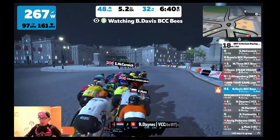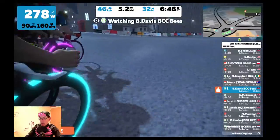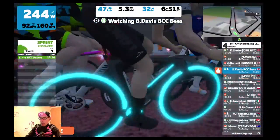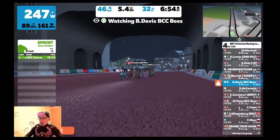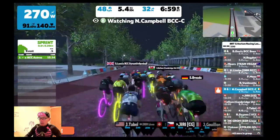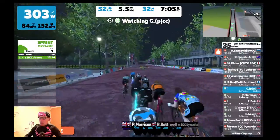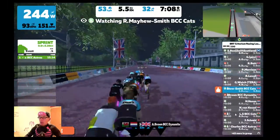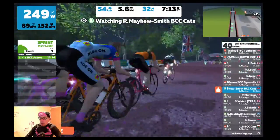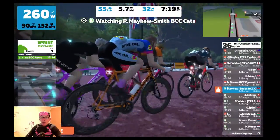Davis on the screen at the moment, 245 watts, 160 on the heart. He normally averages around 165, so he's nicely warmed up as well. And here we have the first split. So Mayhew Smith. Yes, there's a first split in the leading group. He's in here with Lisa, I can see, and Brown at the moment. 3.9 watts per kilo, 254 watts from him.